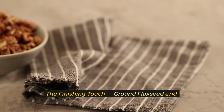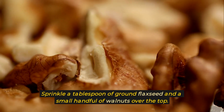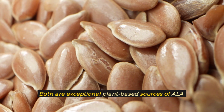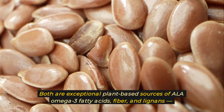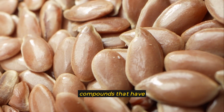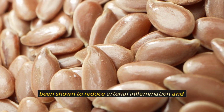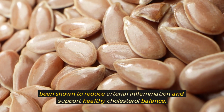The finishing touch: ground flaxseed and walnuts. Sprinkle a tablespoon of ground flaxseed and a small handful of walnuts over the top. Both are exceptional plant-based sources of ALA omega-3 fatty acids, fiber, and lignans, compounds that have been shown to reduce arterial inflammation and support healthy cholesterol balance.